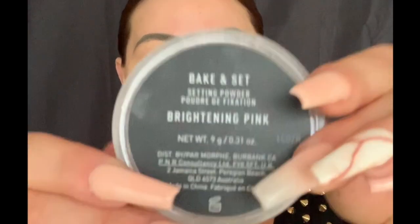So I'm just gonna work this all over. I'm gonna do my brows and conceal. Okay, so my brows are on and I concealed. So now we're gonna go into the palette. First, I'm gonna take this Morphe setting powder in brightening pink. We're just gonna pop that all over the lid just to keep some movement going on. So that's what we're going to do.